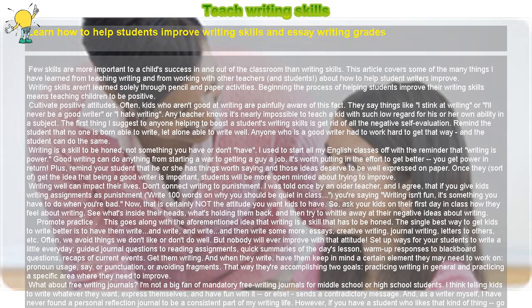Often, kids who aren't good at writing are painfully aware of this fact. They say things like "I stink at writing" or "I'll never be a good writer" or "I hate writing." Any teacher knows it's nearly impossible to teach a kid with such low regard for his or her own ability in a subject. The first thing I suggest to anyone helping to boost a student's writing skills is get rid of all the negative self-evaluation.